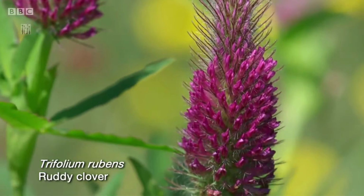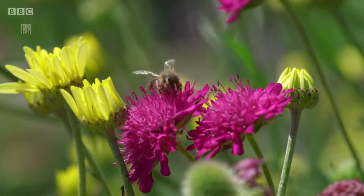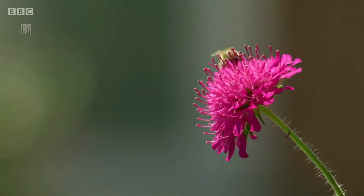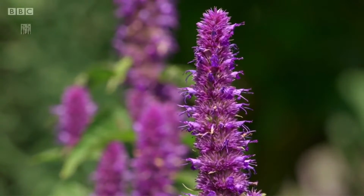As insects have different length tongues and mouth parts, growing different shapes of flowers is important. Having something in flower from February to November, or even December if you can, just provides the longest season of nectar and pollen throughout the year, which just means you cater for the widest range of insects.